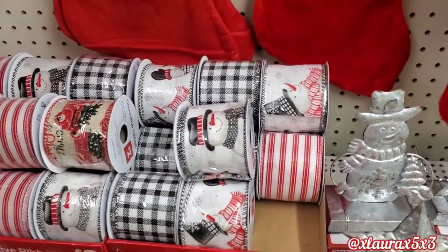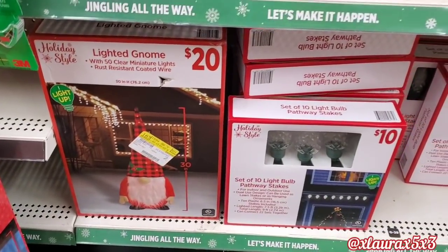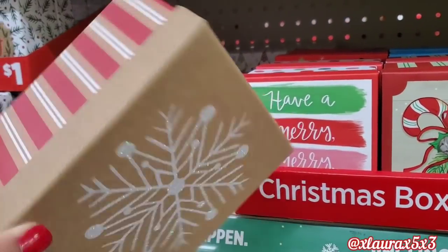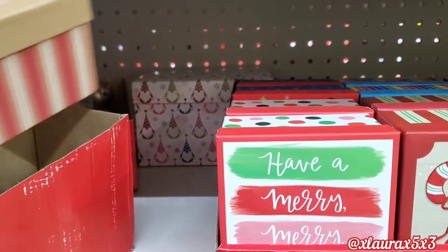Here is some ribbon, $2. The light up gnome is $20. The lights are $10. They have lots of small Christmas boxes. These are just $1. Have a merry, merry, merry Christmas.